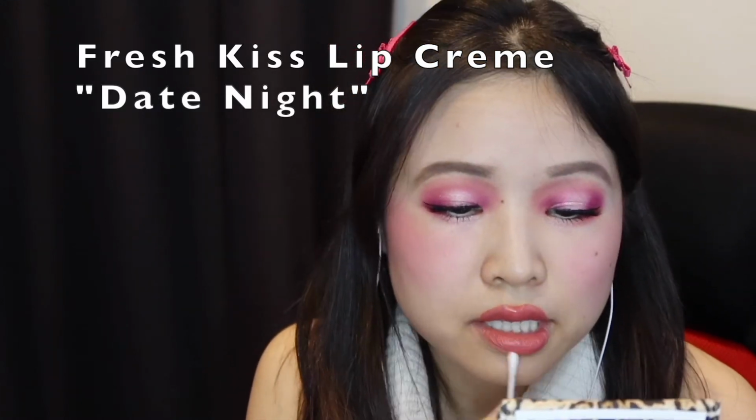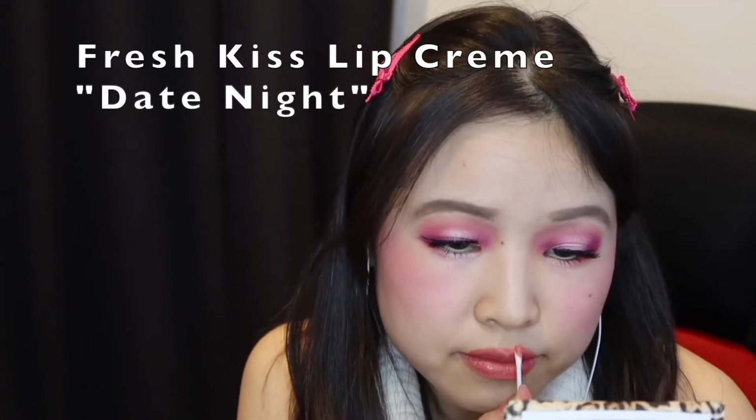Okay, so these are the only two lip creams that I got, therefore these are the only two that I can go off of. But I want to read you the description of the product from their website first. So it says, what is a Fresh Kiss lip cream? A lush hybrid formula that combines the color of a lipstick with the care of a lip balm.